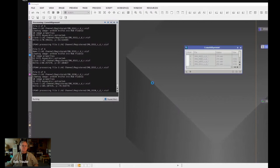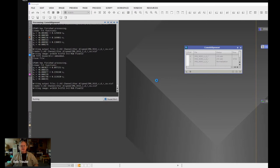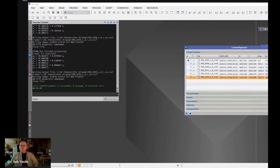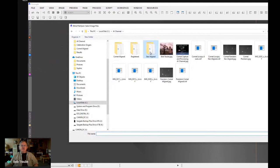I've tried several variations on all of these settings, and with a couple of exceptions, it depends greatly on the images of the comet, how much motion and things like that. But most of the time, the default settings work fairly well. For your comet, for your processing, you may want to try changing some of those settings, but most of them work pretty well. So now what we're going to do is open up the star aligned images.